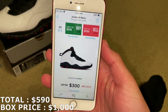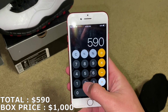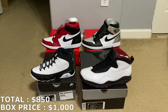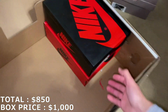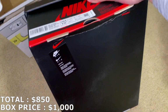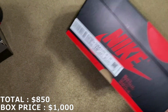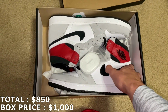Big difference between ask and bid, so it's kind of hard to price this. The last sell was $300, but I'm going to mark it at like $260, right in between ask and bid. So these are the first 4 shoes, guys, with 2 more shoes to go. Let's go with this Jordan 1 box right here. This is a size 10.5 box, a little damaged. But yeah, size 10.5, and these are the smoke grays. Jordan 1 highs.